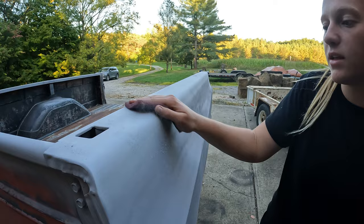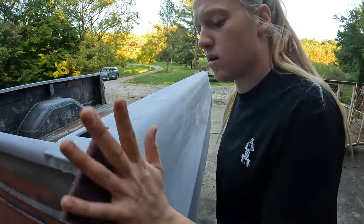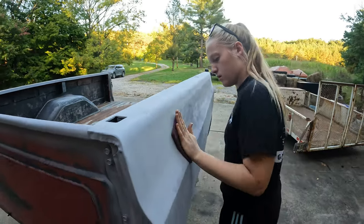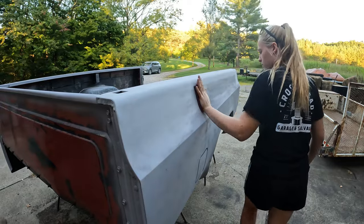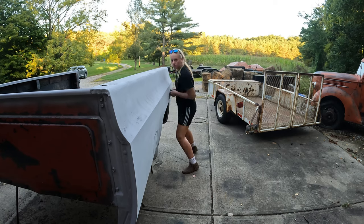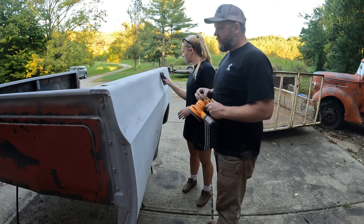I haven't done it yet. Yeah, open palm. Don't use one finger because you'll wear a weird spot in it. Nice straight lines, no circles. Let's get a 600 grit BA sander on here and see what it does.